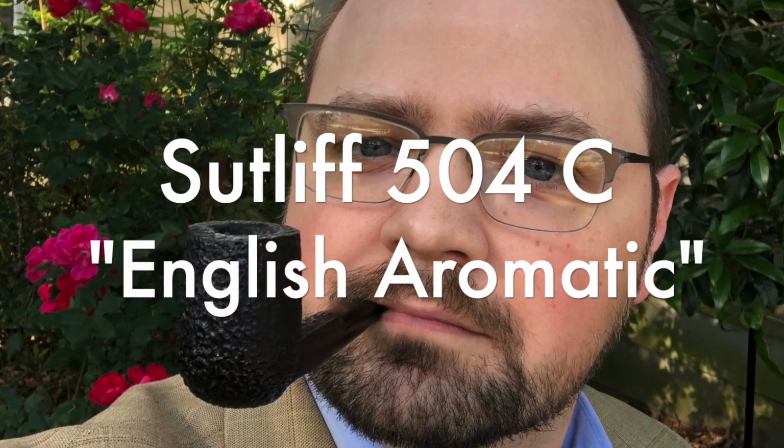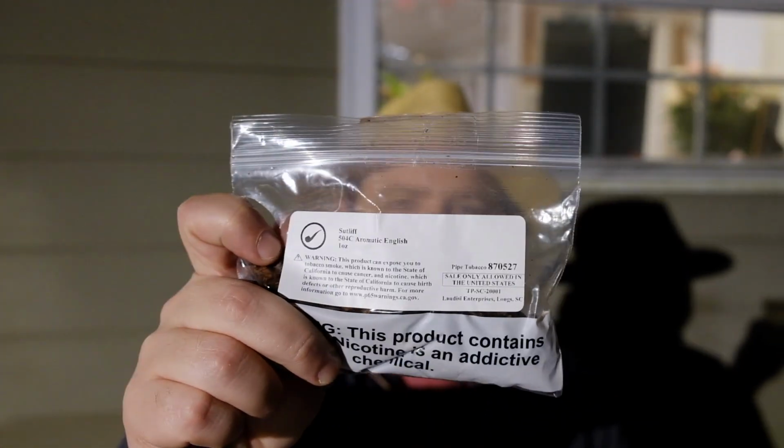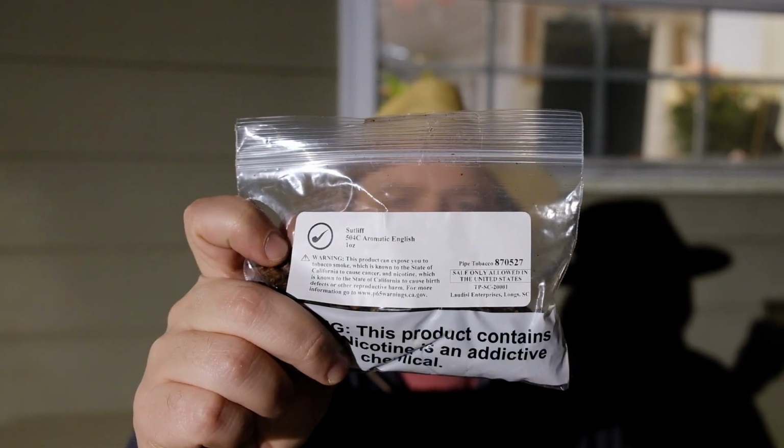But tonight I'm going to do a tobacco review for you on Valentine's Day. Let's get to it. Tonight I'll be reviewing Sutliff's 504C Aromatic English. And it's kind of fitting that we do that on Valentine's Day because one of the reasons you might smoke an aromatic is for the person who's next to you and not for yourself. So maybe this is something you can do, not this Valentine's Day, but next Valentine's Day in consideration of others.